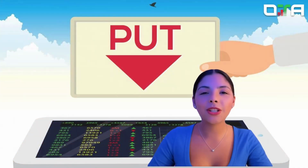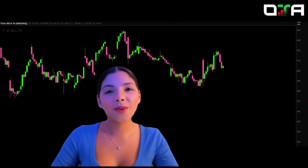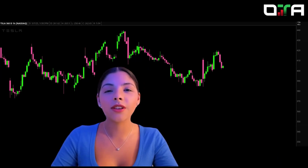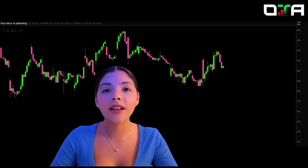A put option allows you to profit when a stock price goes down. Most people lose money when stocks drop because they own shares that decrease in value. But with a put option, you could make money when stock prices fall. Here's how it works. Let's say Tesla stock is currently at $400, but you believe it will drop. So you buy a put option that gives you the right to sell Tesla at $400 per share within the next month.